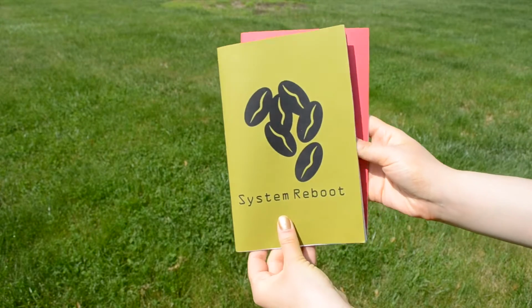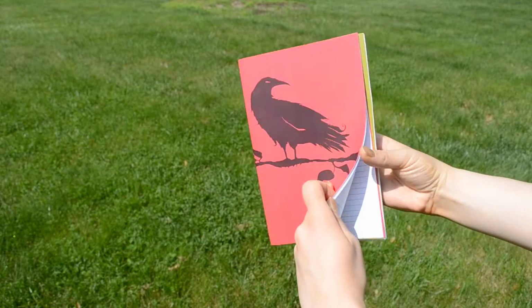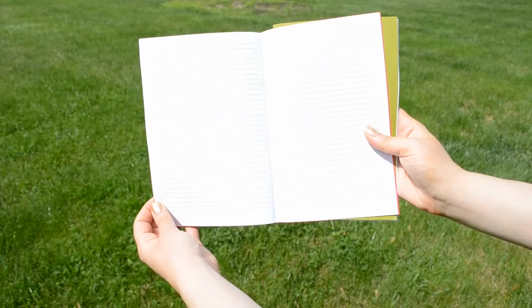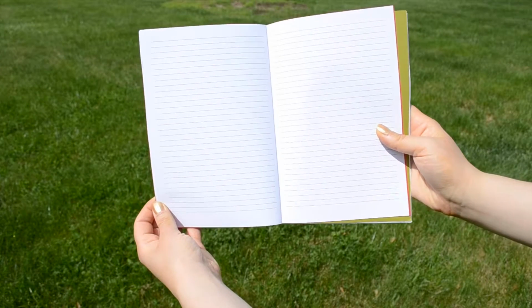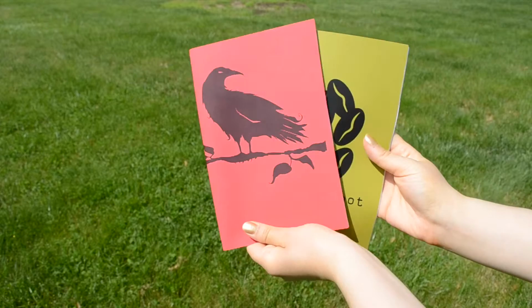The notebooks you're seeing now were given to me free by Black Dog Bindery, and they're so cool because they're really easy to carry around, super lightweight, and I absolutely love them. So thank you so much, Black Dog Bindery, for sending those as well.